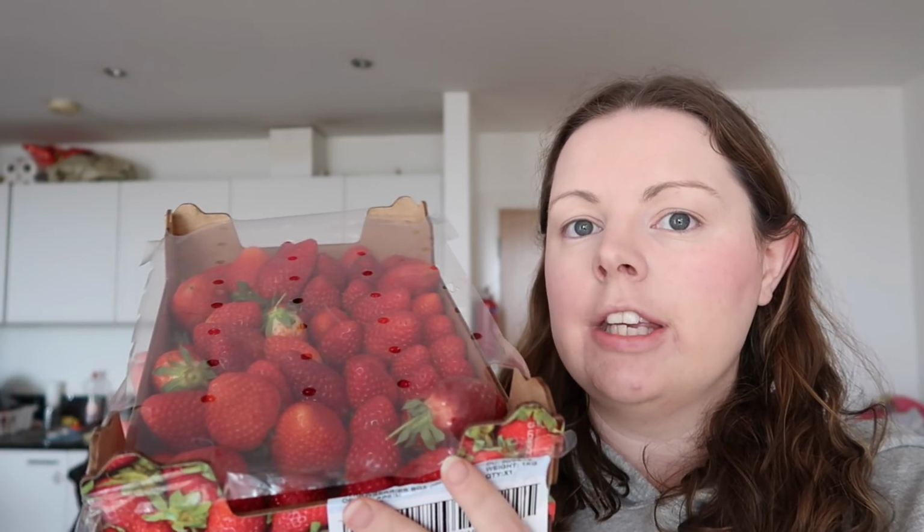And I found this humongous 1 kilo crate of strawberries today in Tesco's for €5. So I decided, let's get this. Myself and Ava are addicted to strawberries. This will last us the week. Hopefully they stay good. If not, we'll just shove them down our throats, or I might freeze them.